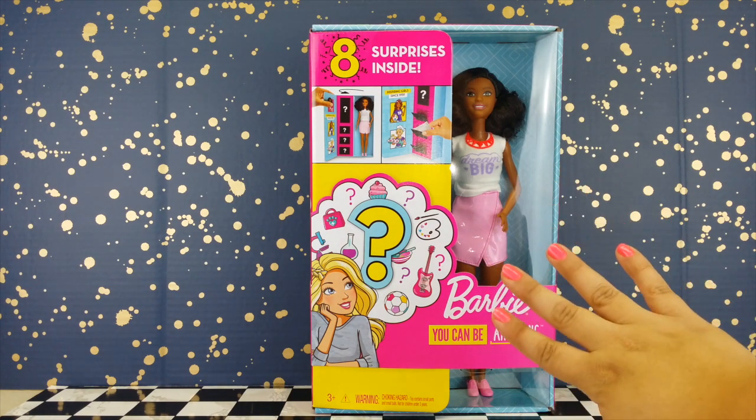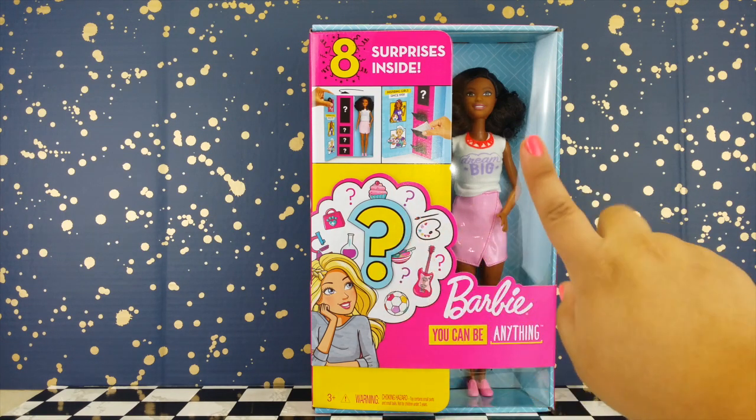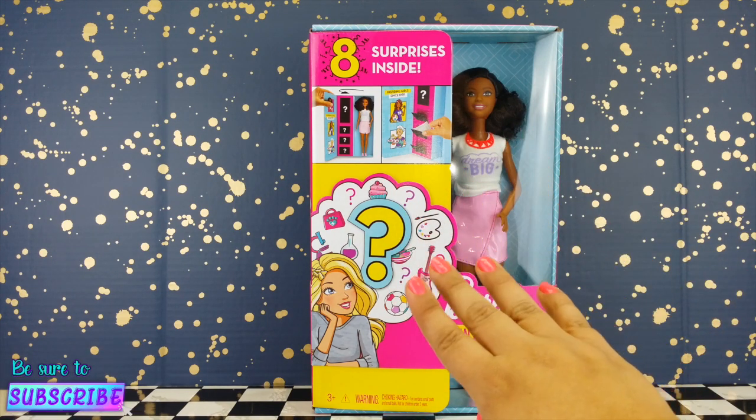I really appreciate you being here and helping me unbox this brand new Barbie surprise playset that I got at my local Walmart for less than $20. So I'm so excited to see what's inside.